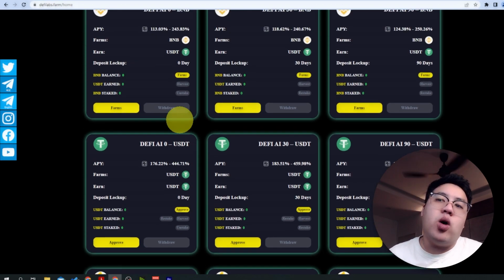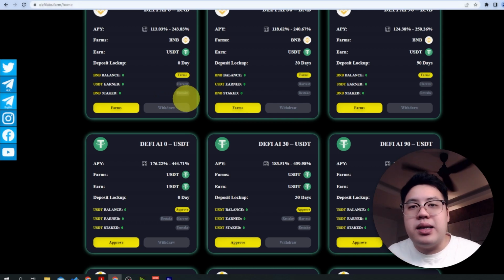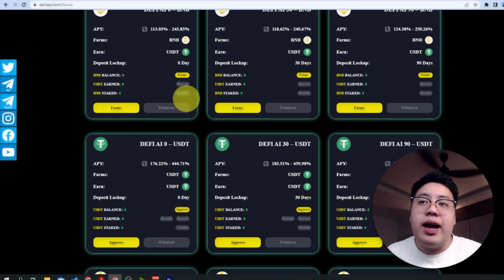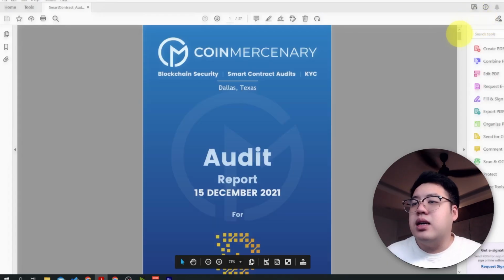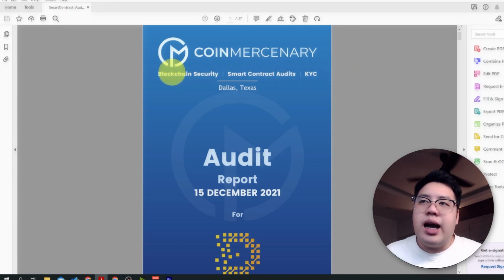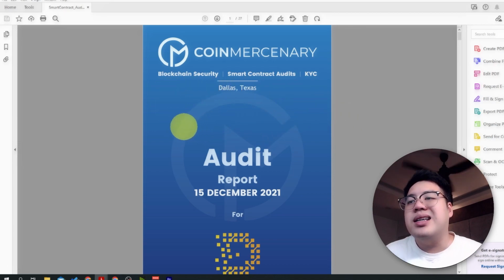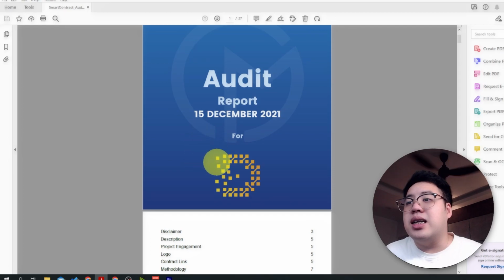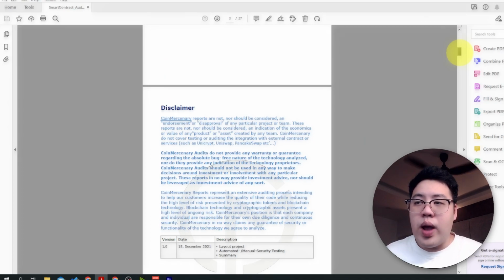If you want my honest opinion, when I go into any DeFi platform, the most important part is whether it's secure enough to put my money into. And the answer is, I actually found this smart contract auditing report from CoinMachinery, who do blockchain security, smart contract audits, and KYC. This is the audit report since December 15. This is the DeFi platform, as you can see here, and this is all the report that you need to see whether it's fishy or not.